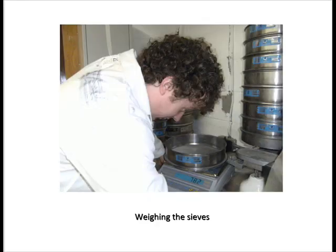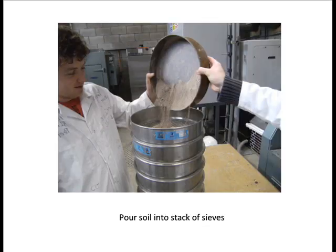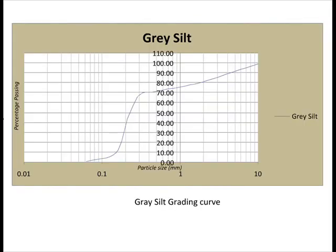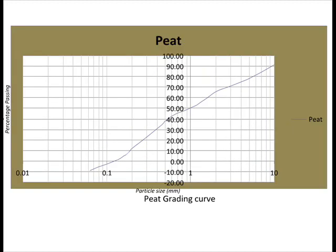A sieve analysis test was undertaken on each of these samples. The results were tabulated and graphed to give us a grading curve of each sample. Due to there being granules of soil apart from individual particles, inaccuracies were encountered.